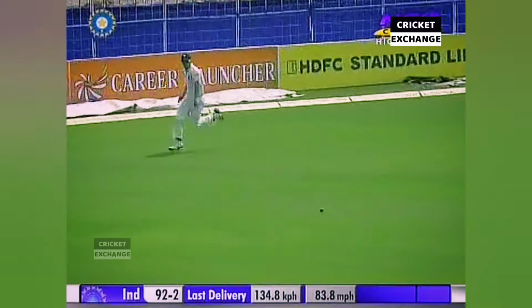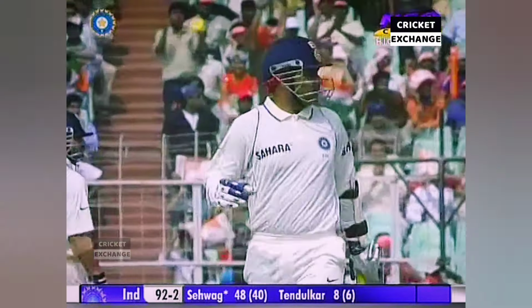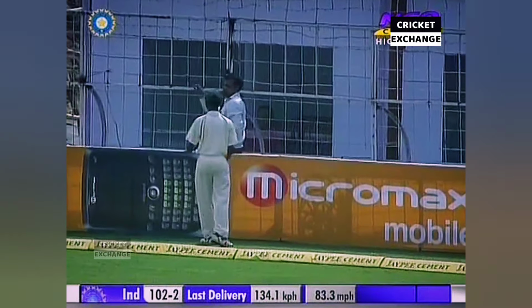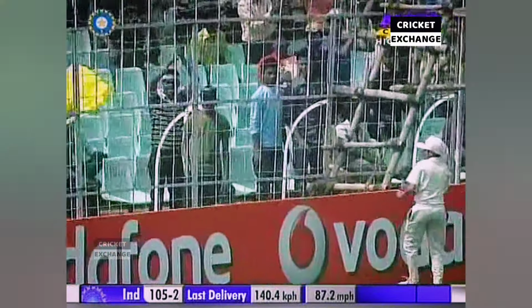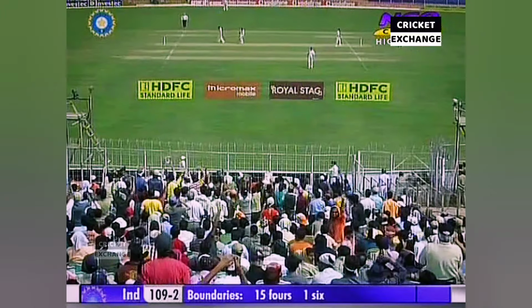What a shot. The worker for the man in the deep, but it's flipped away beautifully. And he's found the gap. Brings up the 100 for India. Hammered away through the offside. Stunning shot from Virendra Sehwag. 10th boundary.